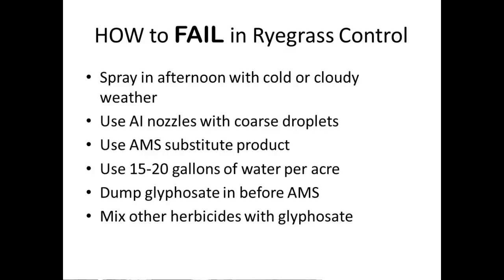Use 15 to 20 gallons of water. Why is water important? Glyphosate translocates based on the concentration per droplet that hits the leaf. If you spray with 20 gallons of water, you have to double the glyphosate rate to get the same control. It's plain and simple.